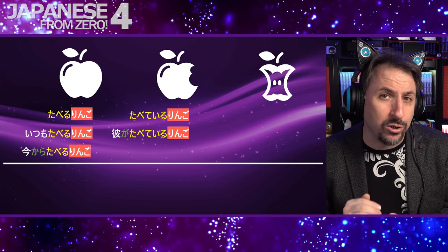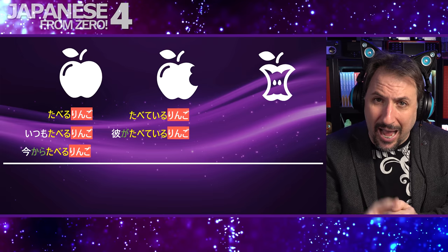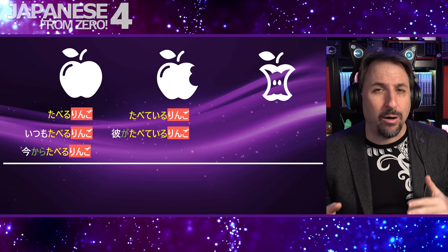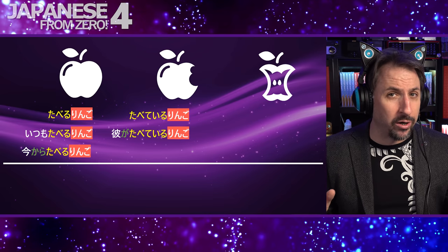Now, we can also put a subject or someone that's doing the action using が. Now, we've had a lot of discussion on は and が, and there are rules, and people get confused. But one pretty solid rule is that if you have another person doing an action in a clause, this is going to become a clause. Let's not worry too much about that wording. I hate that wording, but it's a sentence within a sentence, right? So you're saying he is eating the apple that he is eating, okay?